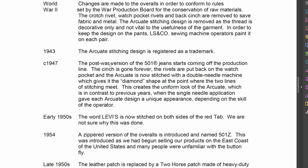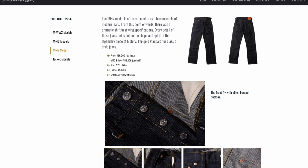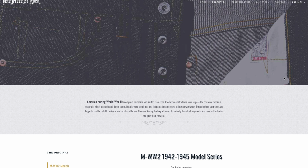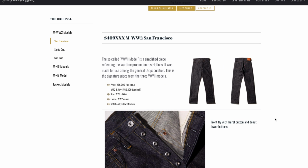Okay, so now we're getting into Connor Sewing Factory territory. Connor Sewing Factory makes a lot of different jeans. I just didn't take the time to go find them. But the ones that they have, at least on their website, are these. Now, let me just say real quick, one of the fascinating things about these vintage garments, again, I don't know a ton, but I do know that unlike nowadays, there was a lot of variance because all this was very much developing. And so see over here, there's a San Francisco model, a Santa Cruz model, and a San Jose model. And they have other ones too.